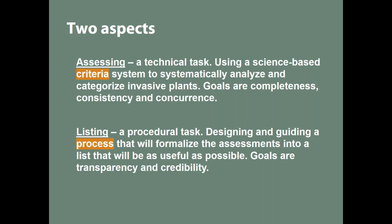And then listing is a more procedural task. It has to do with formalizing those assessments, taking those assessments and saying, okay, well, we found that these 20 plants are invasive, and we want you to use that list to do various things. Now, if it's informing land managers who are making decisions about priorities when they don't have enough money to do everything and they want to figure out what the most effective things to do are, that's one thing. But especially when we start to talk about things like we recommend you don't plant this plant anymore, you use these alternatives, that's where the procedural part of listing becomes very important, and goals like transparency and credibility are really important as well to make the list as useful as possible.